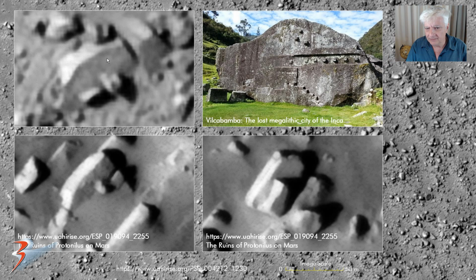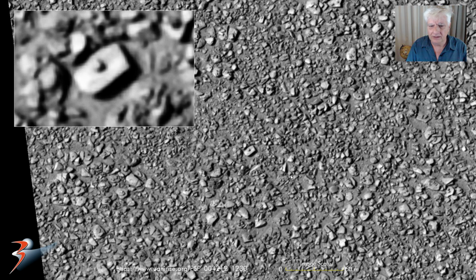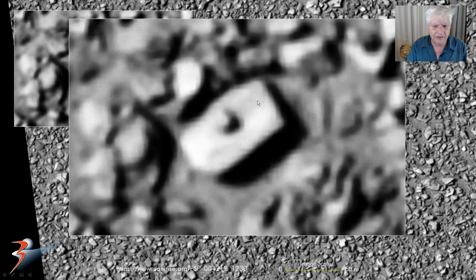So these two are very similar, and there's a megalithic block they found in Vilcabamba, the lost megalithic city of the Inca. It's about the same size as that one over there. Just to give an idea of the scale of these anomalies. There's another one of these rectangular slabs or metallic plate. Very shiny, smooth, flat surface. And it measures about 12 by 8 meters, I'd say. With straight edges to it, a right angle over there. And in the center, either a hole or a protrusion that's casting a shadow there. So check that out.